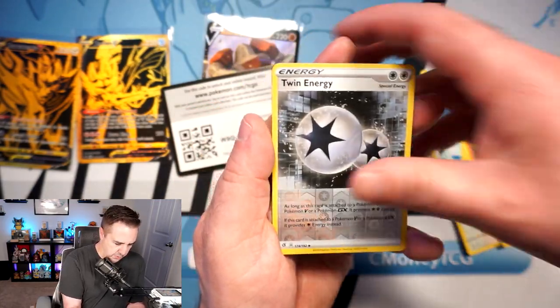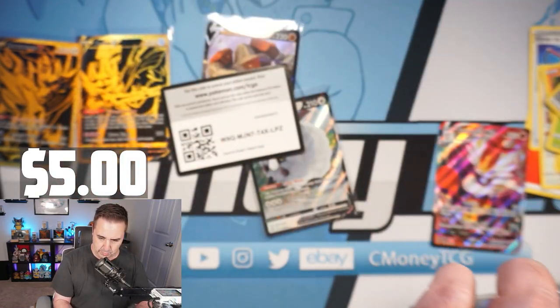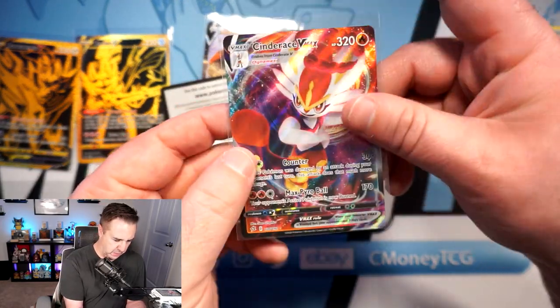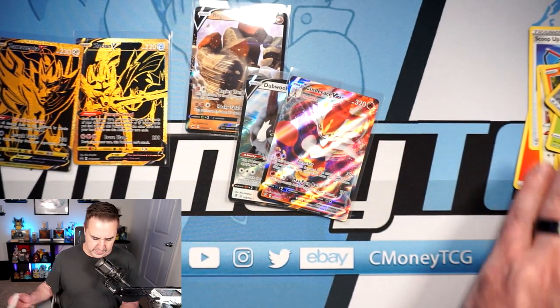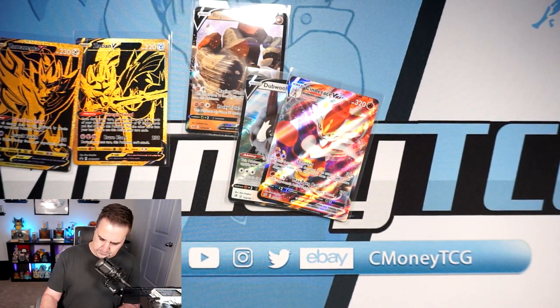Energy and a Cinderace VMAX there. At least we got a VMAX card. Would have been nice if it was the rainbow, but it is just a VMAX card. But there we go. Cinderace VMAX. Get your little starter. At least we got that going for us there. Nice little VMAX pull. All right, on to Darkness Ablaze. Done with the Rebel Trash.